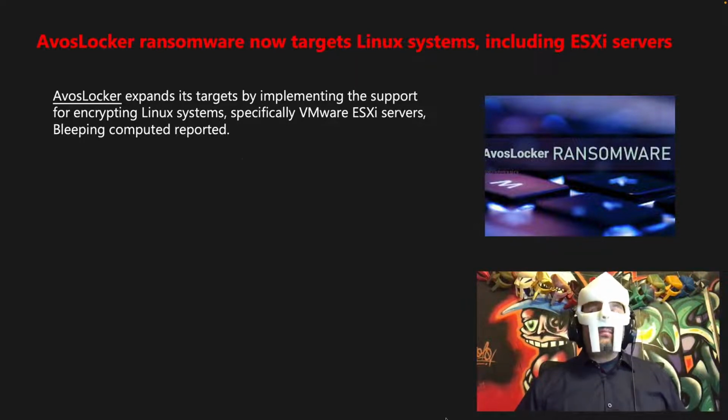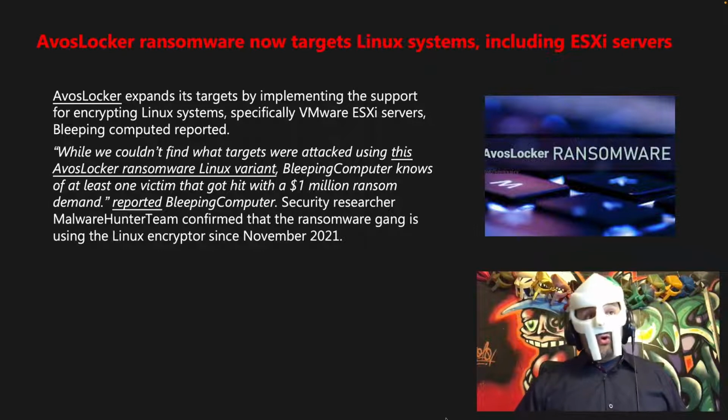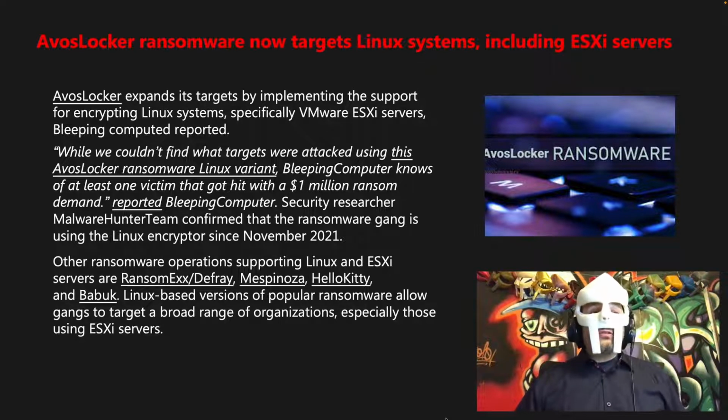AvosLocker expands its targets by implementing support for encrypting Linux systems, specifically VMware ESXi servers, BleepingComputer reported. While we couldn't find what targets were attacked using this AvosLocker ransomware Linux variant, BleepingComputer knows of at least one victim that got hit with a $1 million ransom demand. Security researcher MalwareHunterTeam confirmed that the ransomware gang has been using the Linux encryptor since November 2021. Other ransomware operators supporting Linux and ESXi servers are RansomEXX or Defray, Mespinoza, HelloKitty, and Babuk.